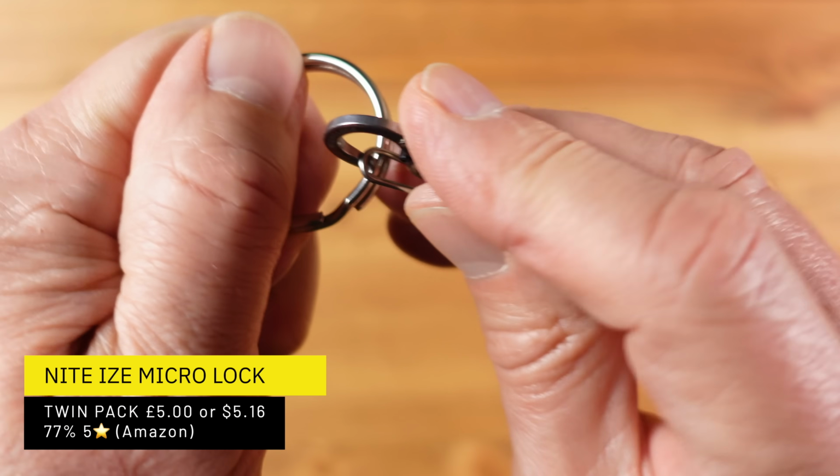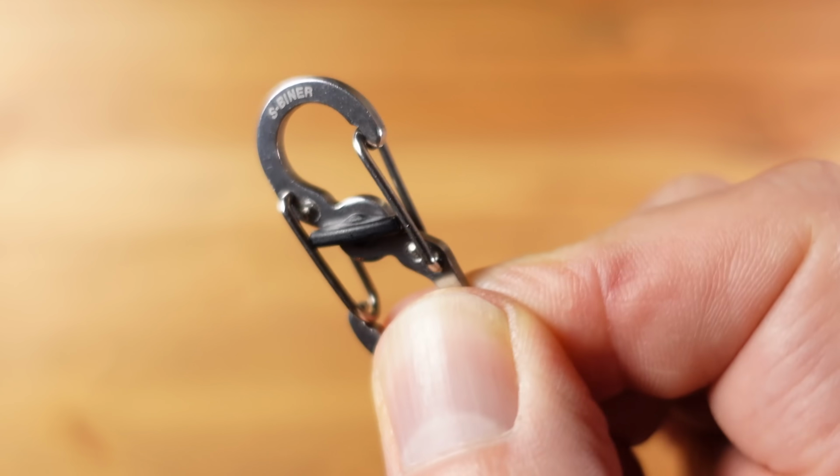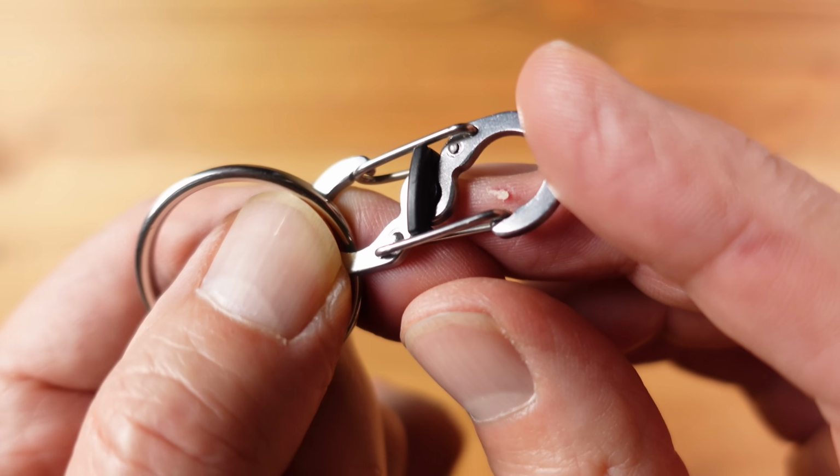If you find yourself constantly moving keys and tools around on your various keyrings, then this might be just what you need. This is the Nite SB Micro Lock, and it's a small S-shaped carabiner, but with the very useful addition of this twist lock here. This is very easy to use and makes sure that your keys are easy to move but secure when you need them to be.